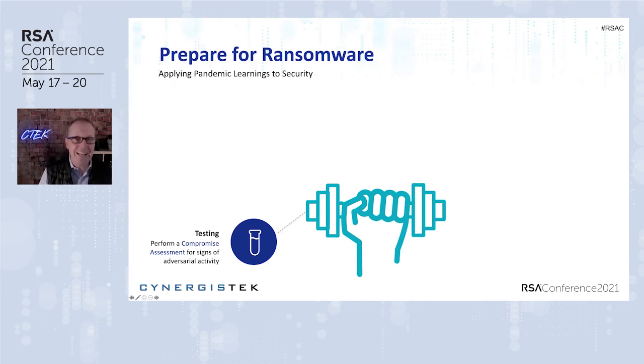First of all, we need some testing. So amid the pandemic, testing is critical to slow the spread. As ransomware attacks increase in healthcare, a compromise assessment unearths if an organization is currently infected, prepared, and resilient to withstand a breach. Screening is critical, both in public health and in security.